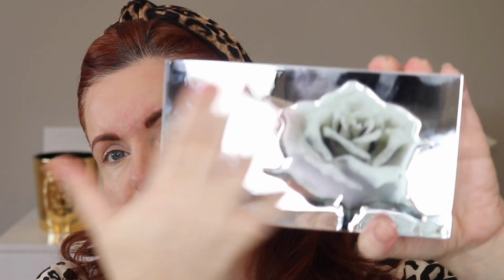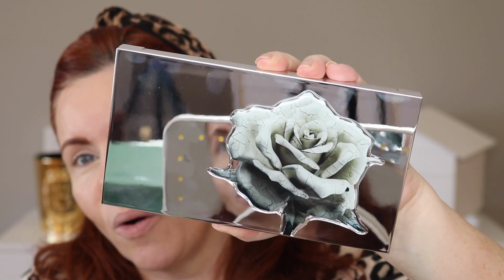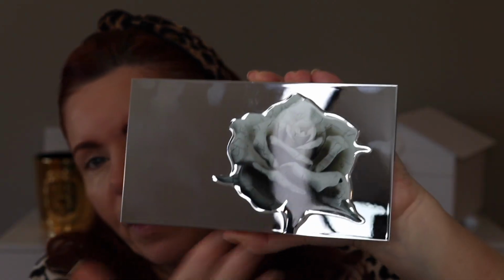Okay, so the shades in here. Let's go through the actual shades. On the front is this beautiful, I just ruined it. Beautiful, hold on. Let me clean it for a second. So it looks nice for like one moment. I didn't even get it that clean. So you can see my mirror. That is the Kalahari and the rose on the front, which is just absolutely stunning.